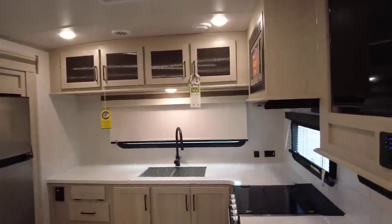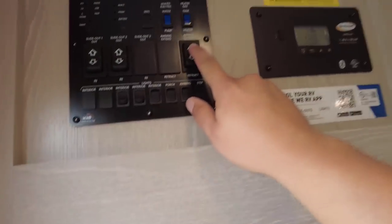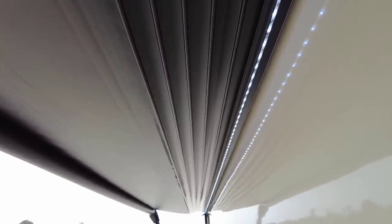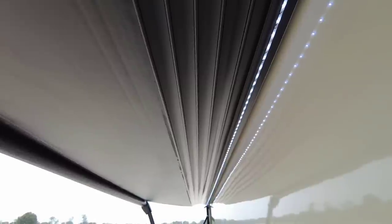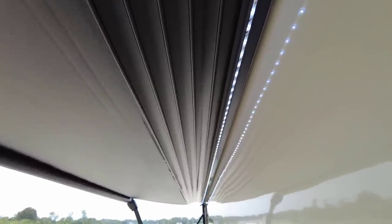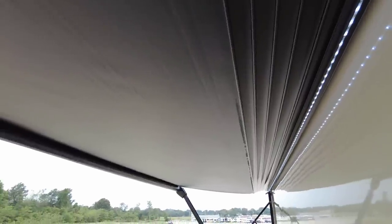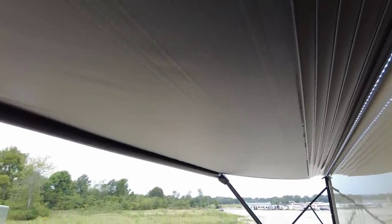Last but not least, let's go ahead and open this door and open up the awning. So we're going to extend. Now this has the AlumiGuard on here, as you can see right there. When it rolls up, that aluminum panel is going to protect this awning material and prolong the life of your awning. So that's a very great upgrade to have. Of course, LED light strip. This is a 19-foot awning. Plenty of shade for the friends and family.